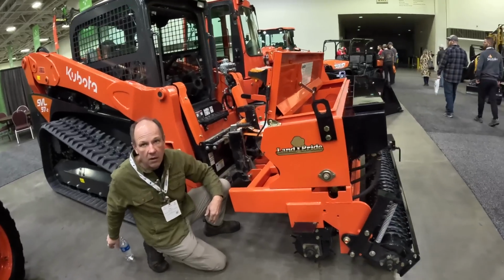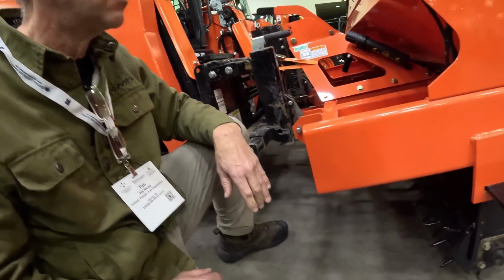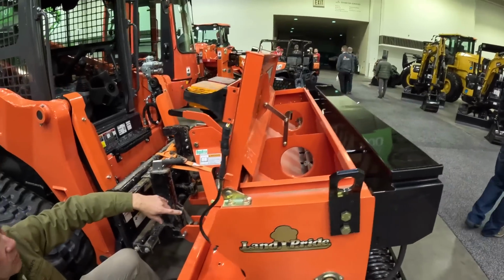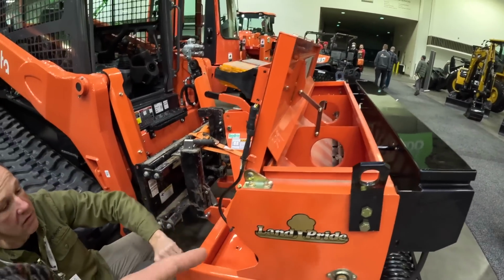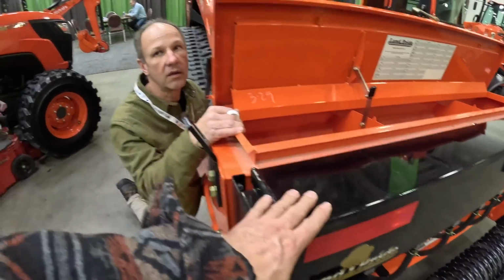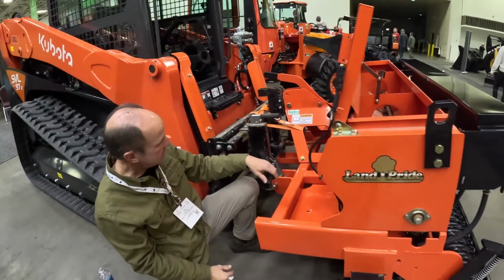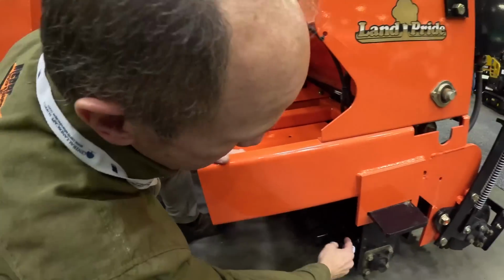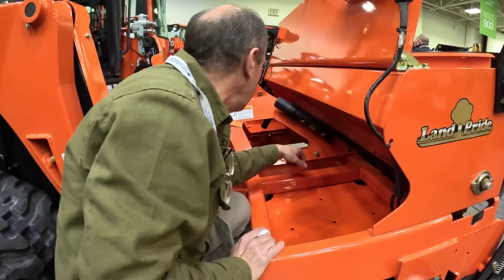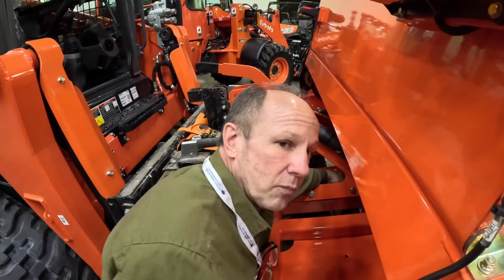This is kind of like a one and you're done seeder, right? Yeah, all-purpose seeder. Okay. So it's got dual boxes, small seeds, large seeds. Oh, dual box, so you actually can have 2 different kinds of seed in it. Correct, yeah. Okay. And then this drum here, the stationary on this end, pivots on the center. Okay, so you can turn without tearing. Yep, so, no, it'll still tear.